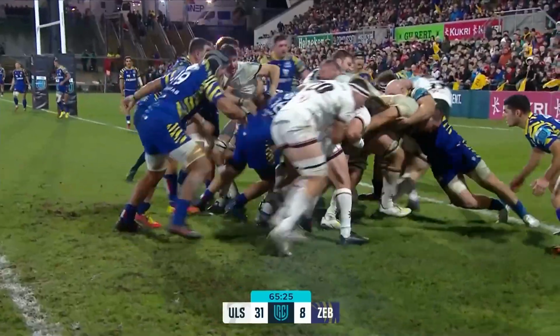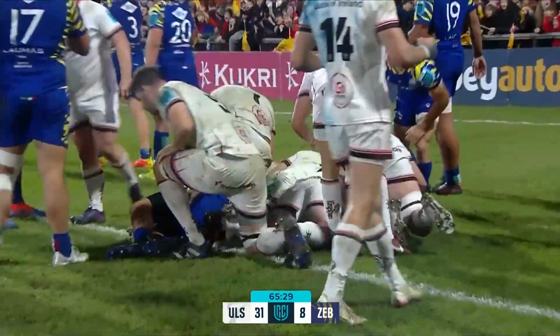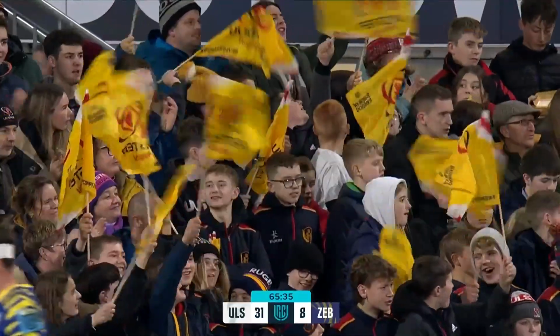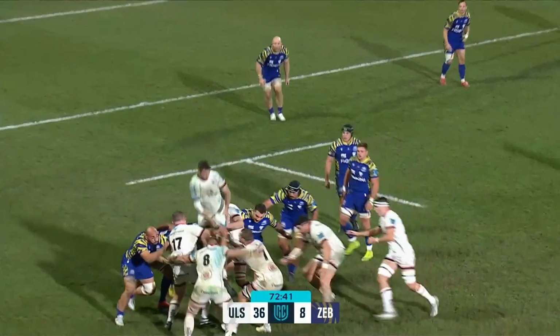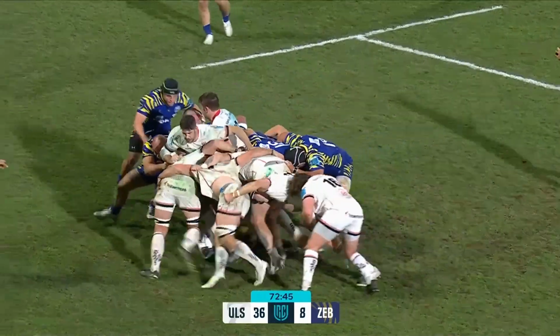Now can John Andrew burrow in at the back and drive his way over? Yes, he can, as if by magic. Absolutely clockwork stuff. And John Andrew gets up and shakes that shaggy head and gets a hug from his former Ballymena Academy schoolmate. Andrew with the throw, taken in well by Sam Carter.